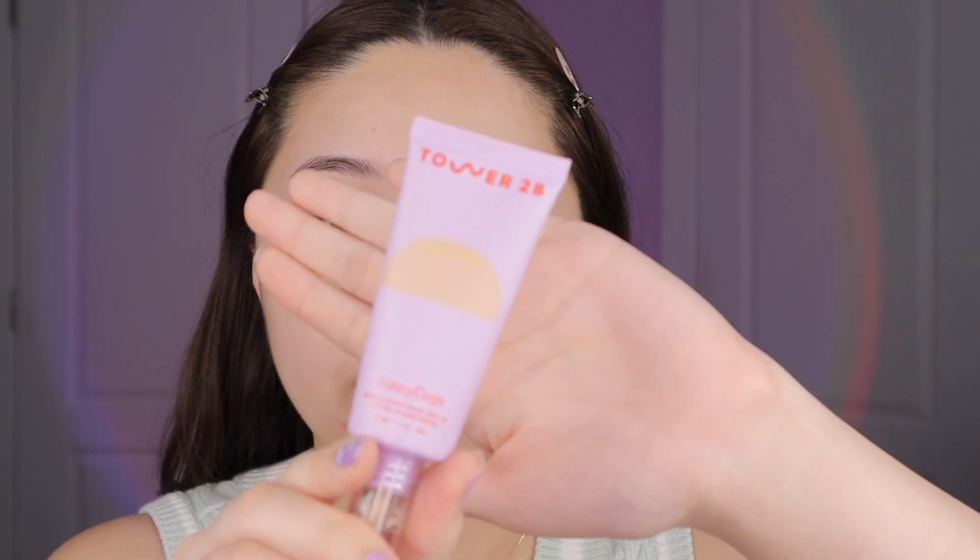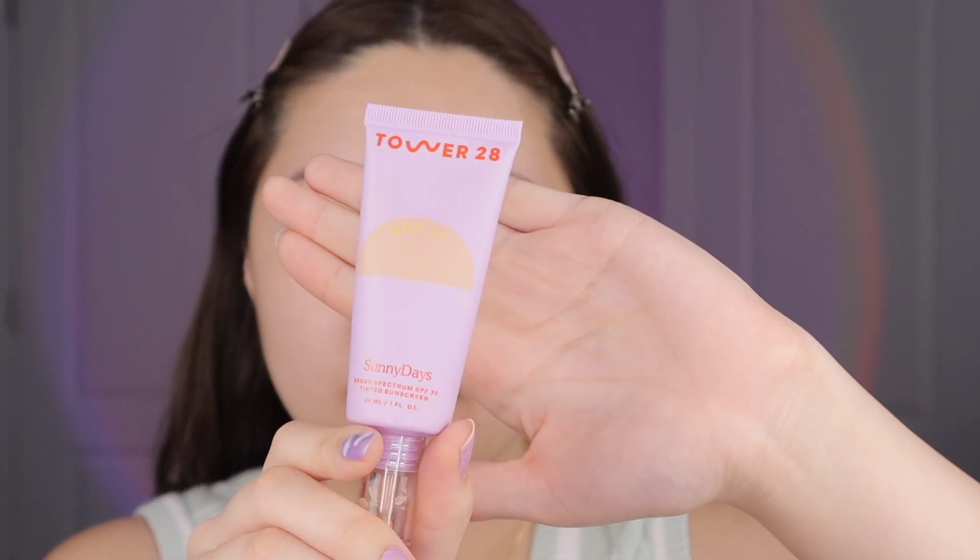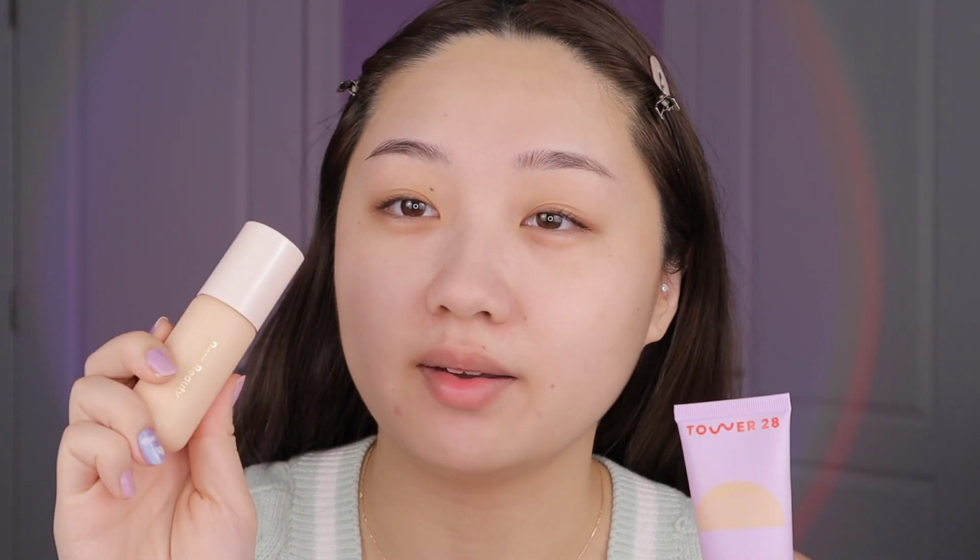Okay, next up for foundation, I'm gonna go in with the Tower 28 Sunny Days Tinted SPF, which I think is a little bit dark for me right now, so I'm gonna mix in a tiny bit of this Rare Beauty tinted moisturizer that's lighter, so then hopefully we'll have a good shade match. Okay, I think this should be an okay color. I like that this one is really easy to spread. It just glides across the skin. You can see how easily that blends right in.